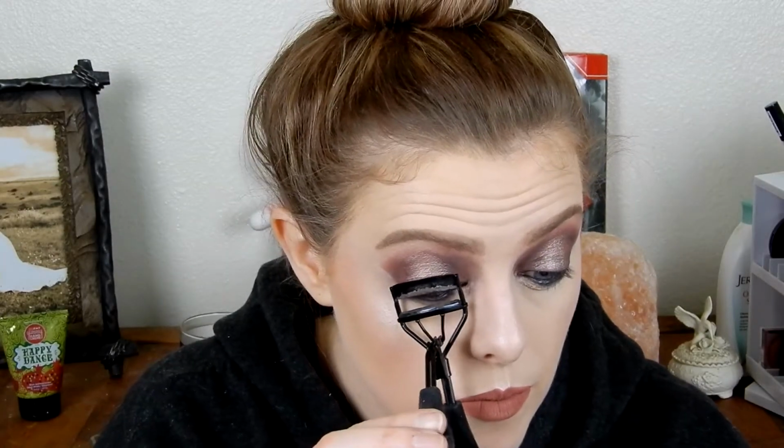So let me curl my lashes really quick. I'll prime them with the Clinique Lash Building Primer. And then before going with the mascara, I'll check if my raters are winning.